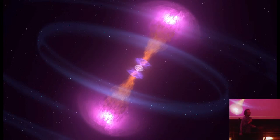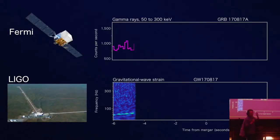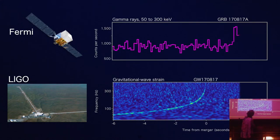We were reasonably sure about this for quite a while, but on August 17th, 2017, a neutron star merger that occurred 140 million years ago had its signal arrive at Earth. And this is what we saw. What you hear is what LIGO is actually observing, mapped out in time and frequency. And 2 seconds later, the gamma ray burst. So this is the first time we saw the same event in light and gravity.